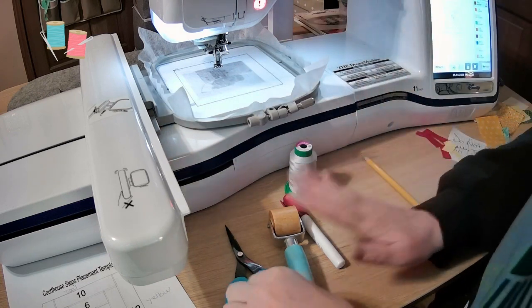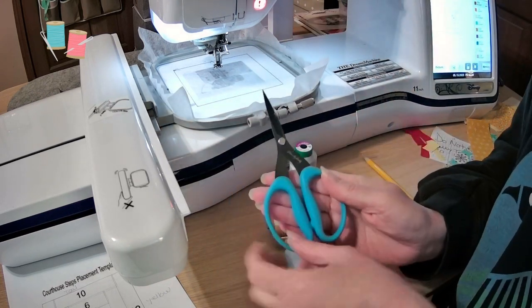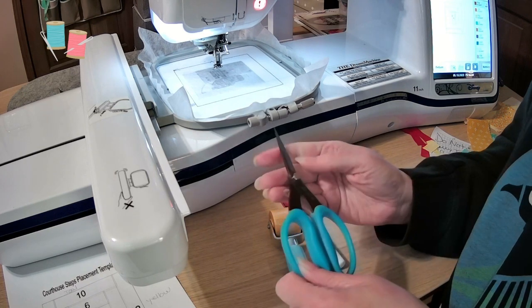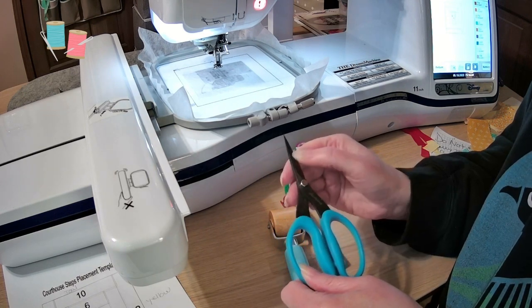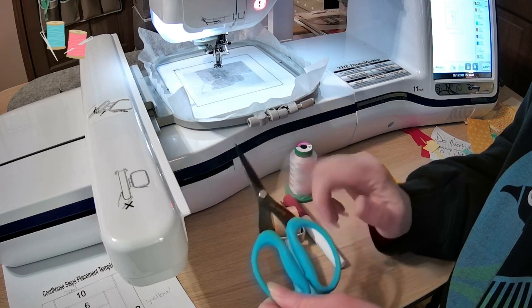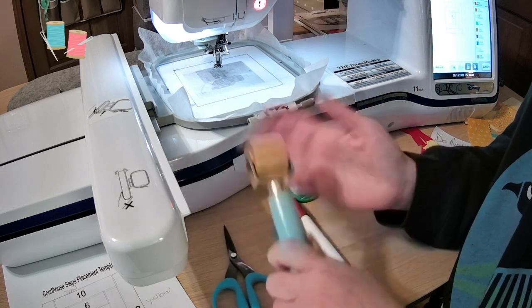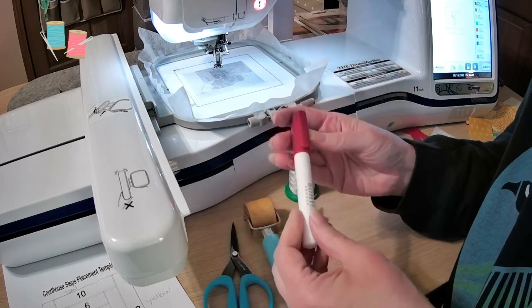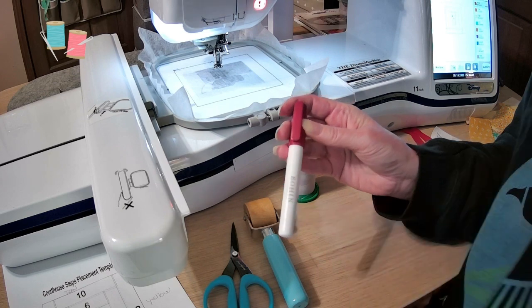Alrighty, so over here, I've got the tools I need. I've got a good pair of scissors. I love my Karen K Buckleys. These are kind of the medium size. Normally, I also use the really small snip ones, but these are the ones I grabbed, which is fine. I've got my trusty little seam roller. And I've got my glue pen. This one is the Bowen by France.